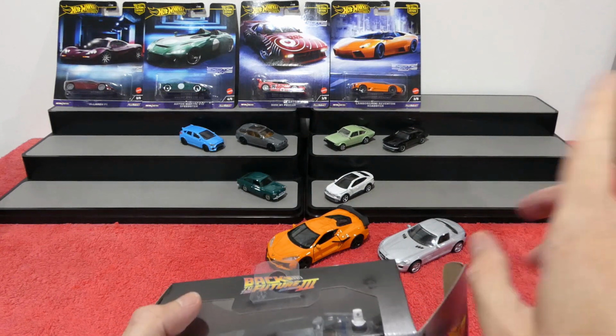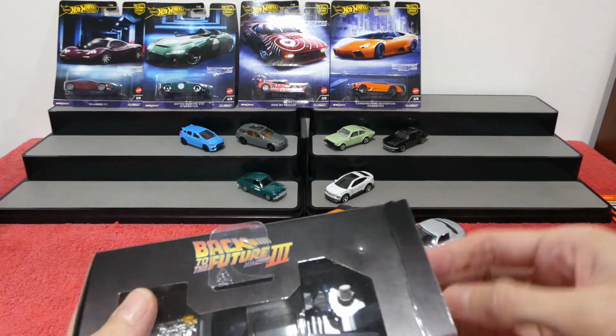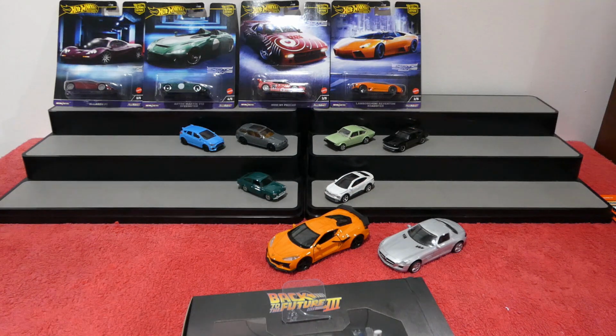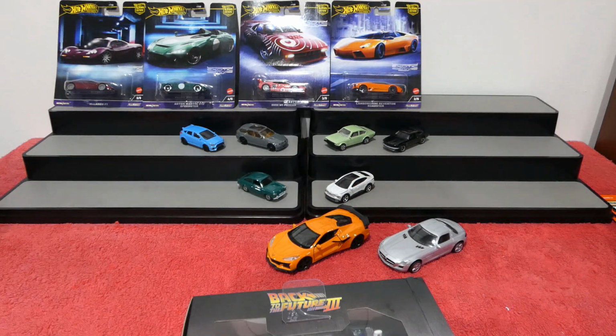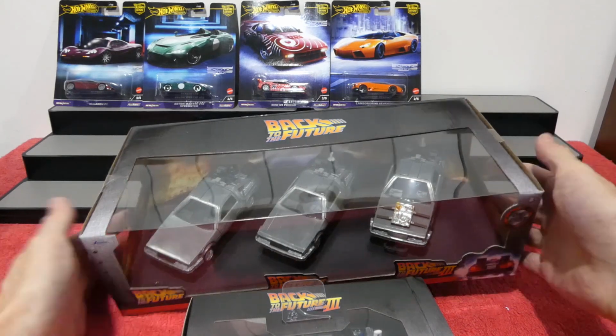Sorry, I've got my cabinet just next to me, and I've got a whole bunch of time machines in there. So let me just grab it. It'll just be easier. There we go. Alright, there we go.